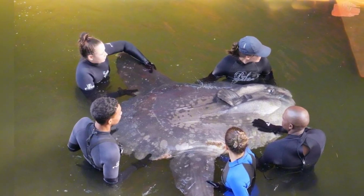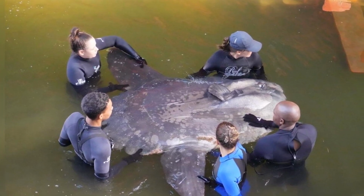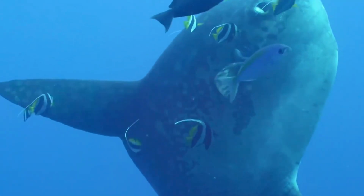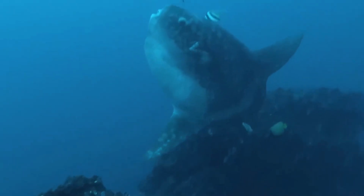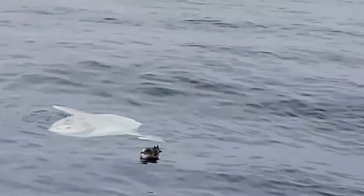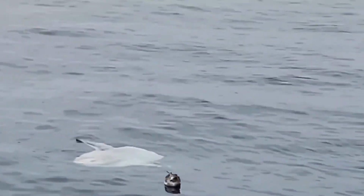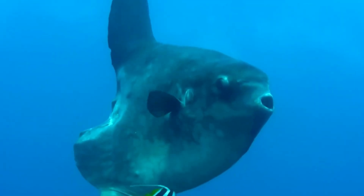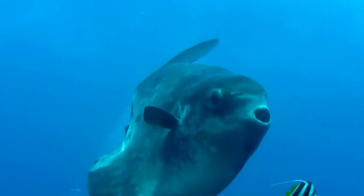Refrigeration. If the sunfish will be consumed within a short time, it can be kept at low temperatures in cold storage tanks on the ship or at the dock. Salting. Salting is another classic way of preservation. This helps to extend the shelf life of sunfish meat. However, sunfish have a delicate feel. Salting is less common than for other fish like tuna or mackerel.